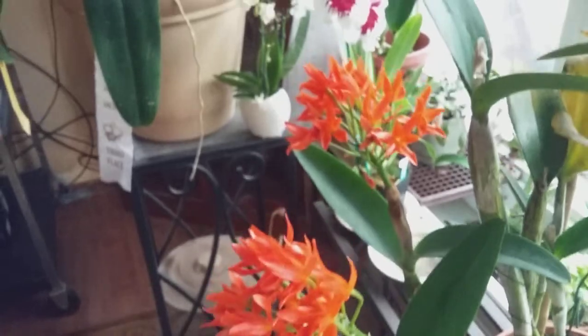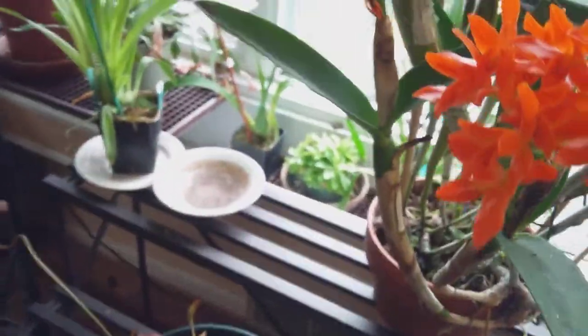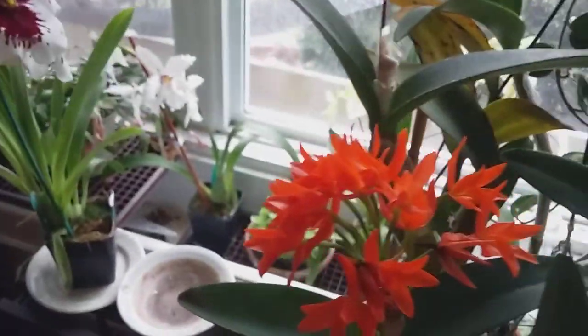I love this bloom. It's bright orange. There's 3 spikes on this plant, and all 3 are just loaded with flowers. There's got to be like 10 flowers on each spike, and very pretty, very bright, nice looking.